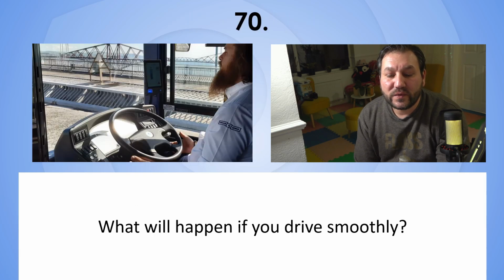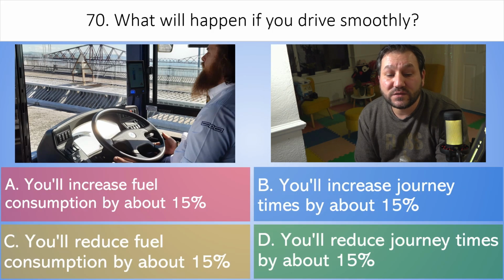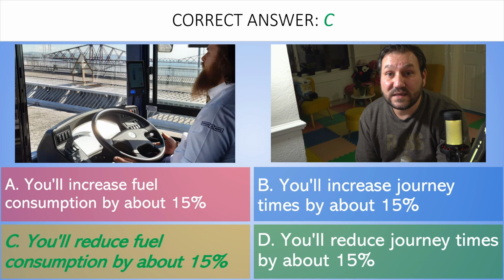70. What will happen if you drive smoothly? A. You'll increase fuel consumption by about 15%. B. You'll increase journey times by about 15%. C. You'll reduce fuel consumption by about 15%. Or D. You'll reduce journey times by about 15%. And the correct answer is C. You'll reduce fuel consumption by about 15%.